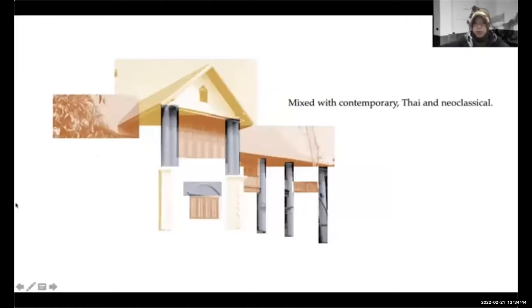Moving on, I tried to analyze the different styles of this building. It was built in 1906, which I believe is when modern things were starting to develop in Thailand. You can see the yellow part here, the roof and these bricks, is kind of modern because they were starting to use concrete and bricks, so I call it contemporary style. The orange part is very Thai: you can see the shape of the roof and the wood texture of the windows and balcony. And the black and white part is neoclassical, with very obvious columns.